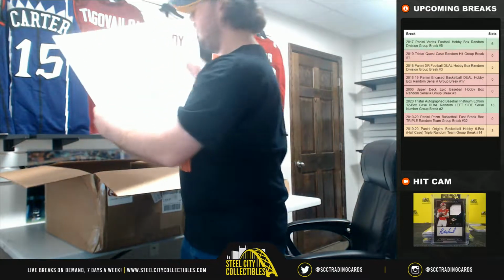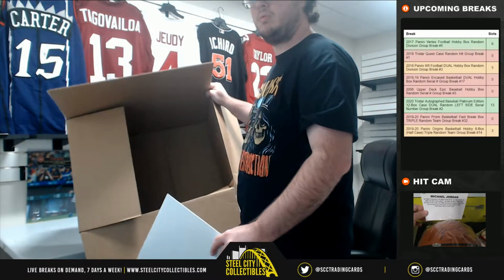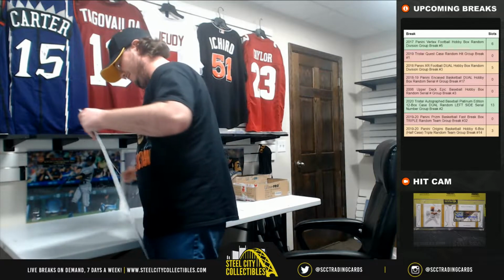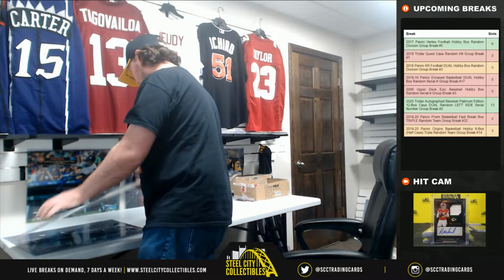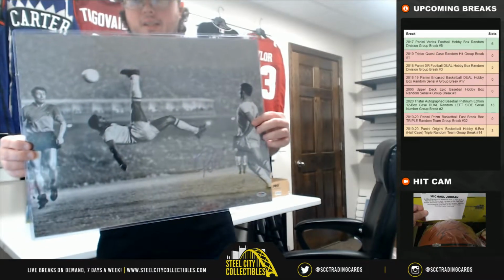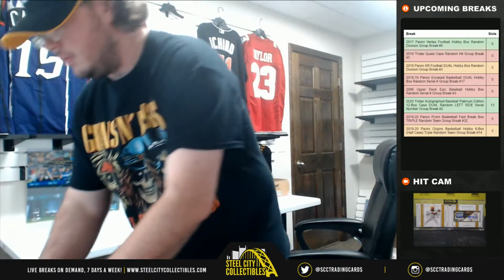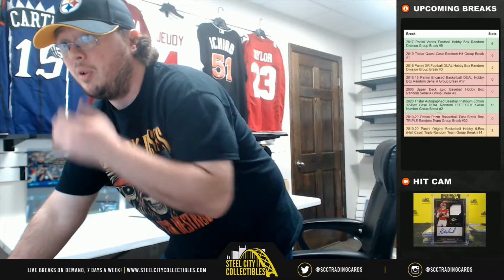And our final item here. A lot of cardboard to take out now. Gonna be a 16x20. PSA DNA certified. And that one is Pele. Pele 16x20. There you see the PSA certificate. Alright, so some really nice hits in that one. Let's go ahead and jump over to the other screen.